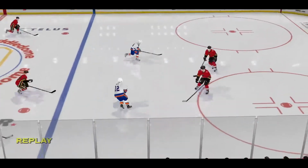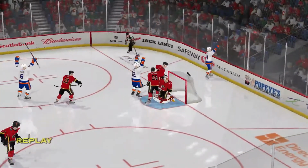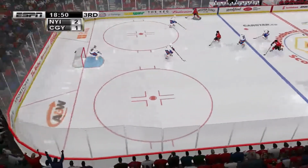Hey, they better check the puck for cracks after that slapper. No doubt. Good thing it didn't hit the goalie. Might have knocked him into the net as well. The third period has started with a bang. A bang that's left them down by one.